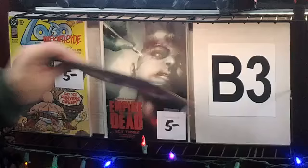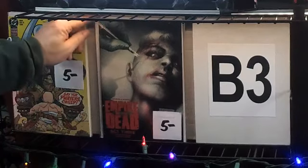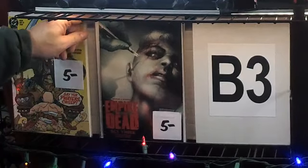B2 looks to be Empire of the Dead. So this is based on the George Romero zombie movie franchise, and this was an original story, Empire of the Dead from 2015. You get all 5 issues, 1, 2, 3, 4, and 5. Here's the real get: Francesco Mattina covers. Back before he was a household name for comic book collectors, Mattina did these covers for Empire of the Dead featuring zombies. It's got the George Romero name right there on the cover. $5 for all 5 of those from 2015.